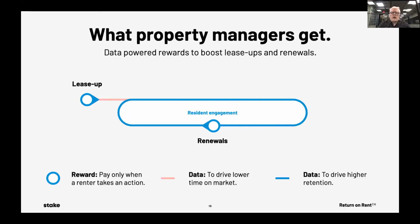Now, the Loyalty Cloud works very simply for property managers. You have a goal, right? You want to lease up and you want to keep your residents longer at the right price. So what we help you do is you either choose, hey, I want to get that building to lease up faster, or renew. You're only going to pay when a resident gets rewarded, either they sign a new lease or renew a lease.